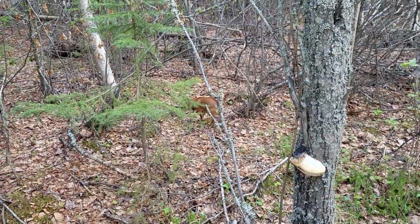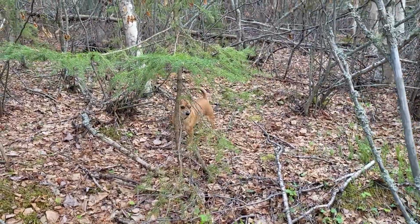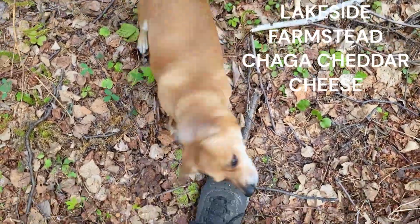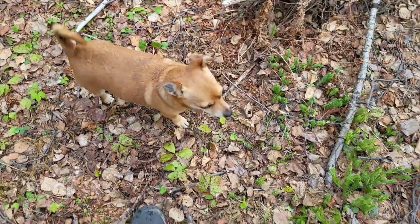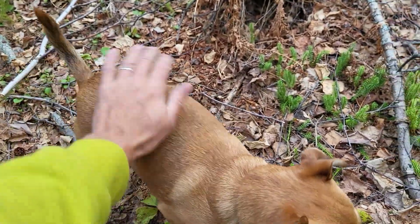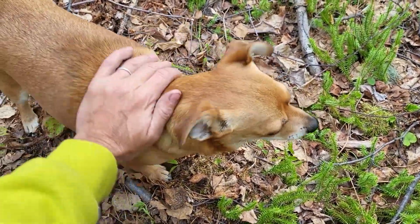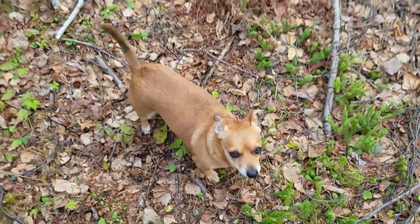And Finnegan, yes. Right, Finn? So cool. So exciting. Yes. Oh boy. So Finnegan lost all his teeth. Well, he had them all extracted, didn't you? You had them all extracted. And he's doing really well. Okay.